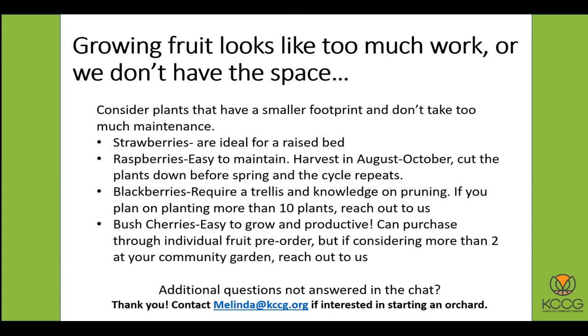Raspberries, I will say, are probably a good no-brainer for just most community gardens. Now, the way I view raspberries is they're more like a treat when you're out in the garden. They never really make it into the kitchen. So they're there for the gardeners to just enjoy, but they're very easy to maintain. You harvest from basically late July until our first hard freeze, and then you cut the plants down. Then they'll regrow and the cycle repeats.